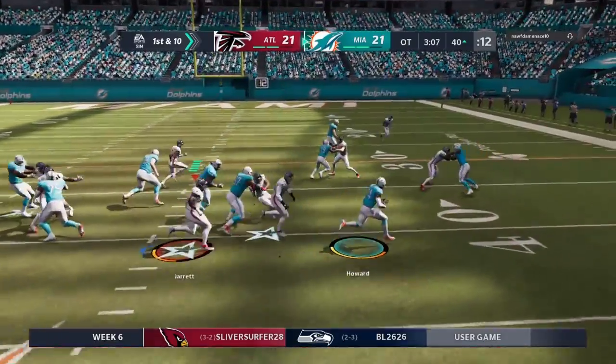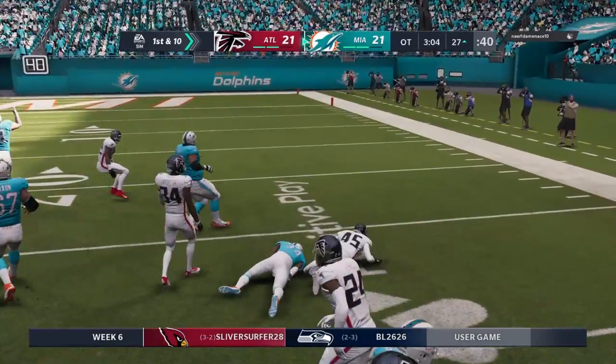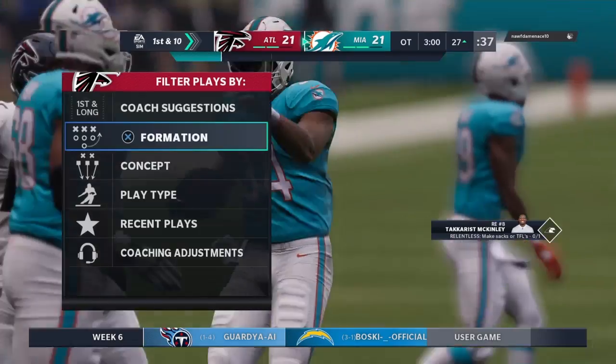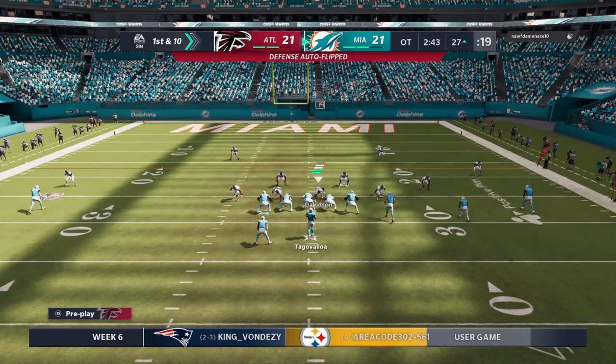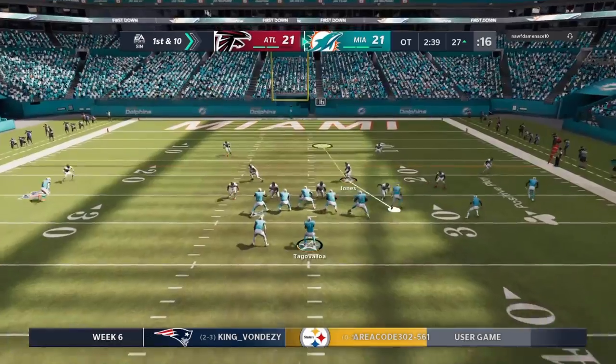Out of the gun, this is Howard. And he works it past the 30, almost to the 25. Another 13 yards there twice in a row, and they're on the move. Another first down as well. 1st and 10 at the 27-yard line.